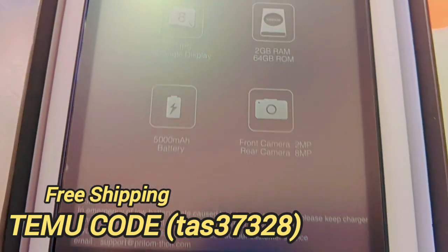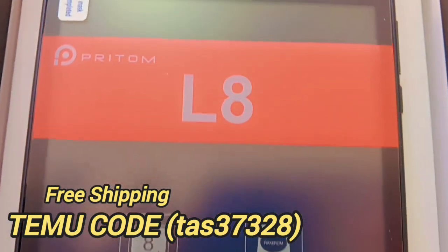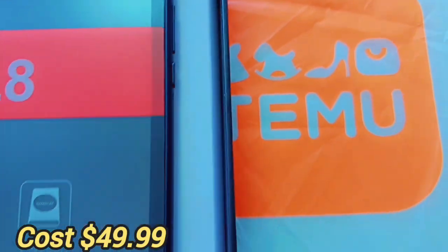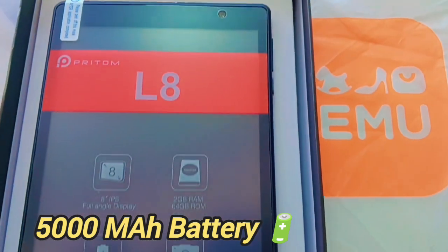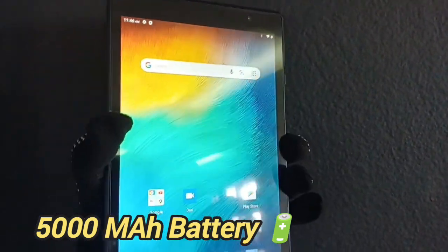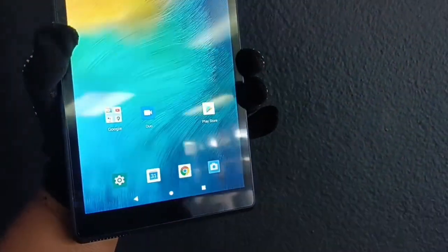Hey guys, so I just got another free item from Temu. This is the PRITOM tablet, 8-inch, and let me tell you, I'm loving this. They vote in the Temu electronic world.